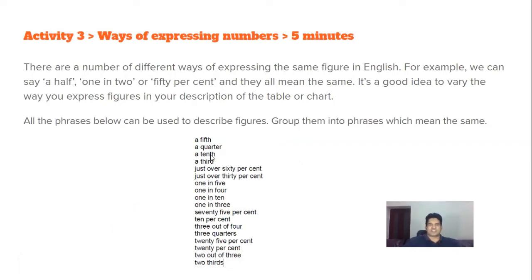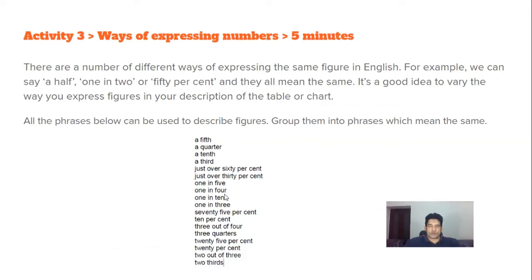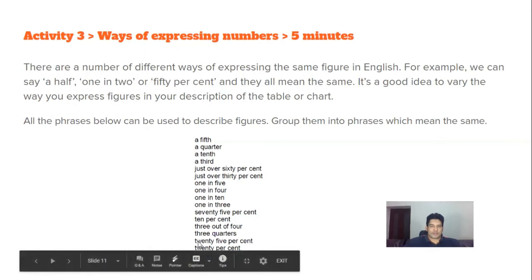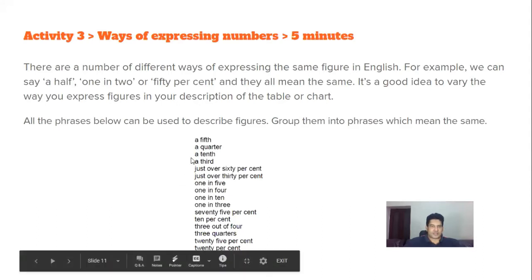Let's discuss the answers. A fifth is attached with one in five. Then a quarter. A quarter means one in four. So it is 25%. 25%, then one in four, then the quarter. A tenth means 10%, or one in 10. In this way, the answers are so easy.